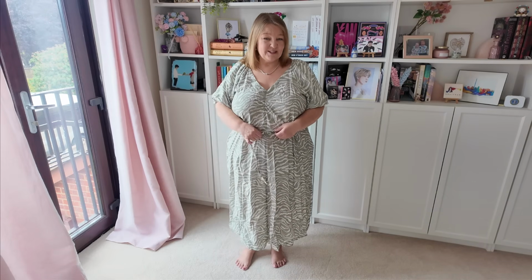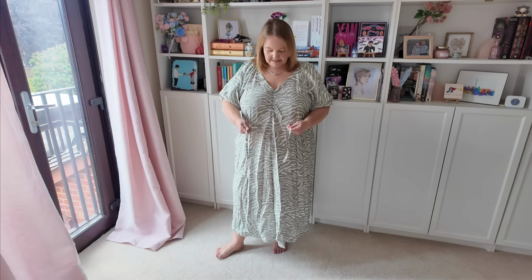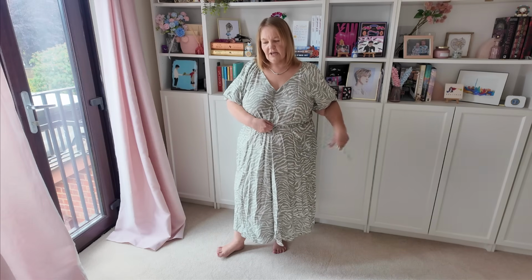I just feel it's quite a muted, toned down sort of style. Maybe it's because there isn't any shaping to it, and you can see I've got loads and loads of room, which makes it very nice, light and airy, but then it doesn't actually have any extra elements to it. The tie is nice, it does bow up very nicely, maybe a different belt.